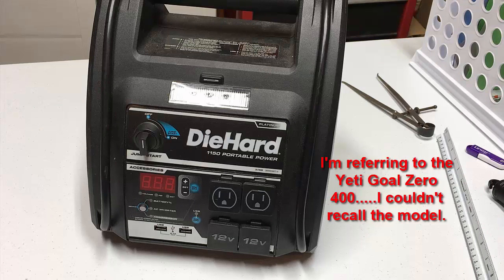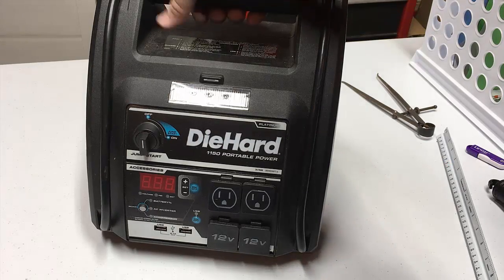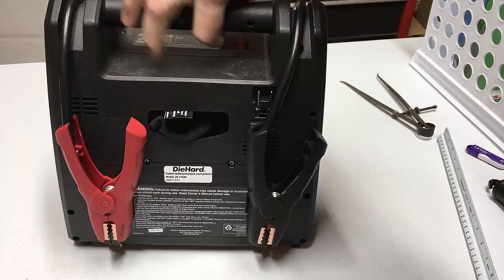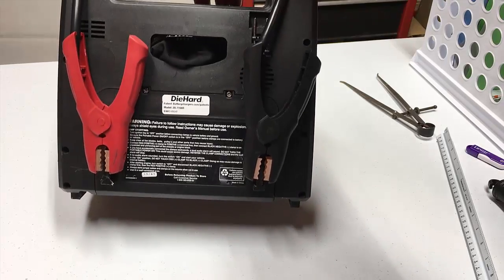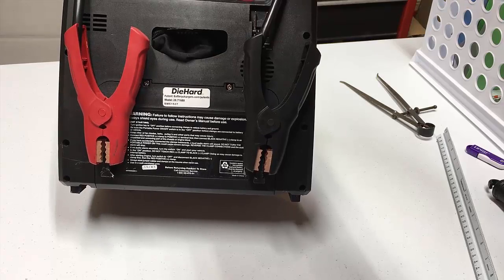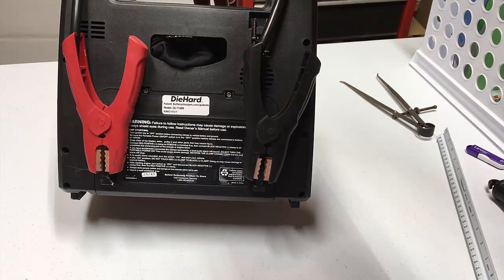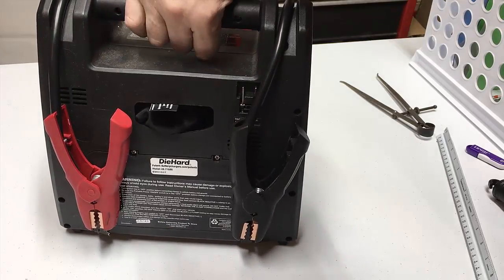The Yeti has a higher capacity, I believe, the top-end Goal Zero, but it can't dump current as quickly. So, starting your car with it doesn't work as well as these lead-acid type batteries. Downside is, because it's a lead-acid battery, even though it's sealed and it can't leak acid anywhere, it weighs a ton. But there is a removable panel on the back, and you can replace that battery should it ever go bad. The batteries are about $50 on Amazon.